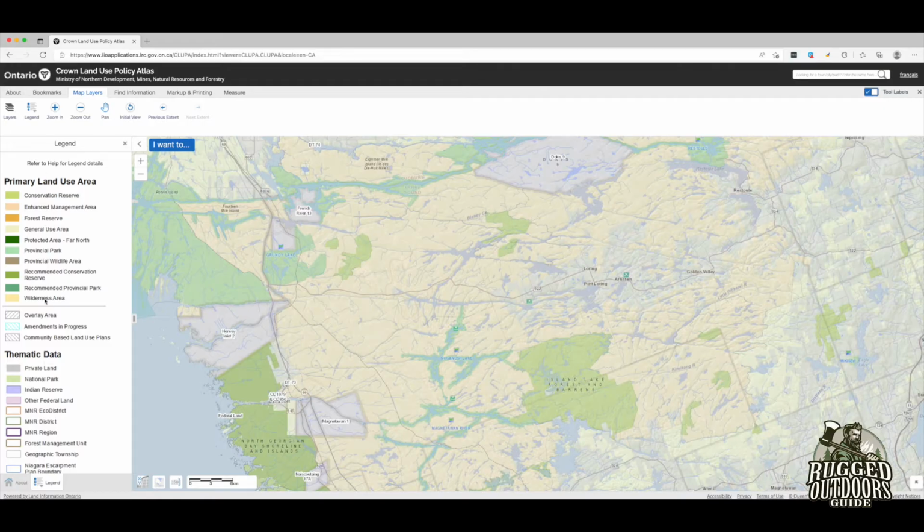I want to simplify it for you and just say this. You'll want to look for something that says an enhanced management area. Up here you can see it's kind of like a pinkish skin colored thing, and it doesn't even really look like that on the map, which is really confusing, but I'll show you a way around that. Enhanced management area, and there's one that says general use area. All right, so these are the two things that you really want to focus on.